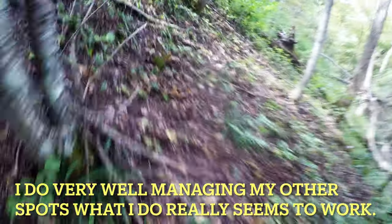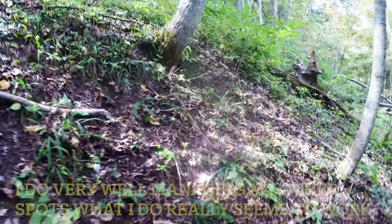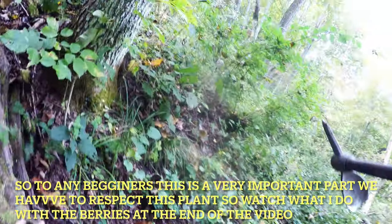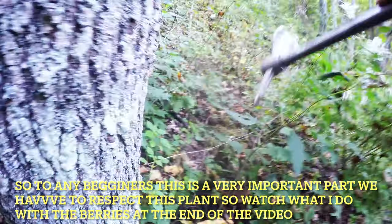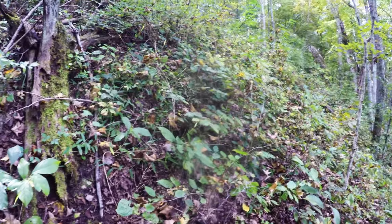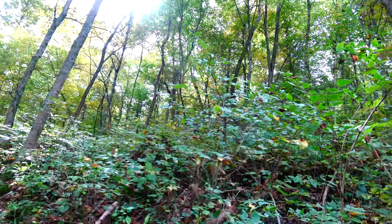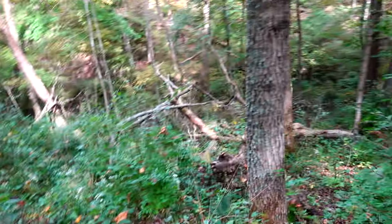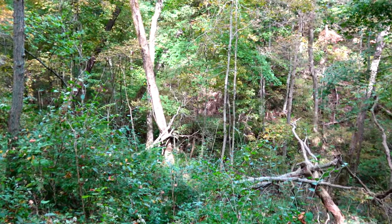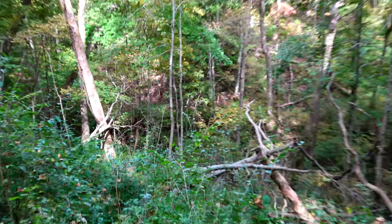Keep on going back the way we came and up. Let's see what's up here. Then it goes all the way up this side. Alright, we're just trekking up the side of this hill. I was wanting to see how high up the ginseng grew. You can see we're up here. That's the creek bottom down there.